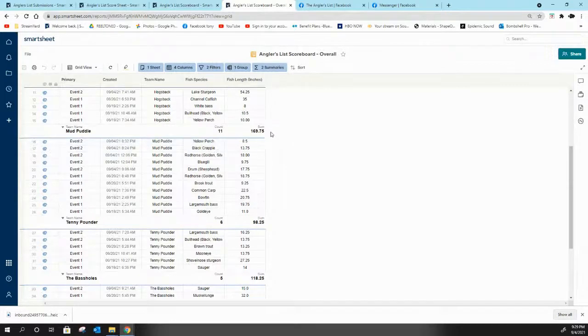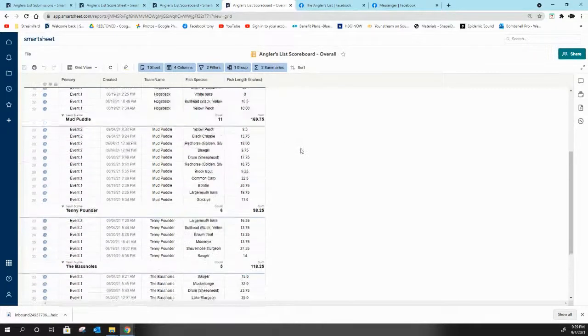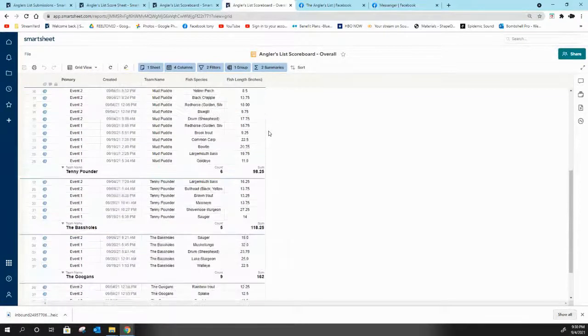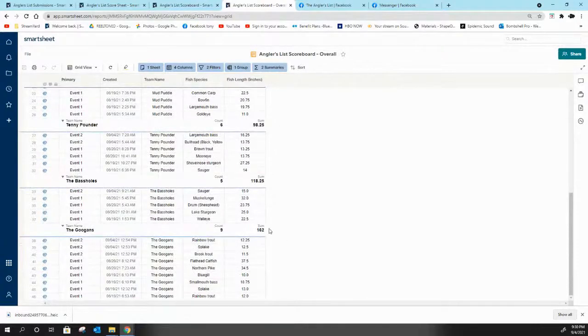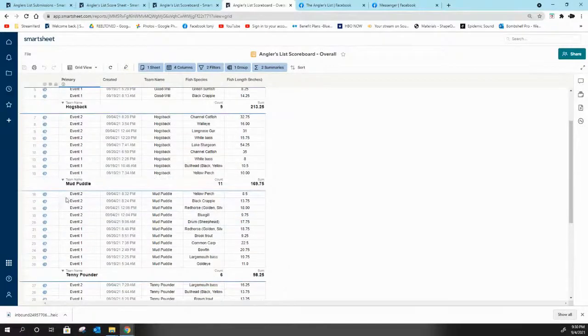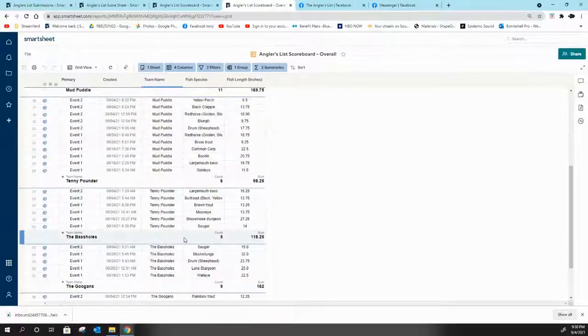But it's still anybody's ball game. So Team Mud Puddle in first place overall, gunning for that custom rod from Team Hogsback. So it looks like Team Hogsback has 9 points total with 213 1/4 inches. And that looks like they're taking over second place over the Googans with 9 points as well, but 162 total inches. So it's going right now, Mud Puddle, Hogsback, Googans.